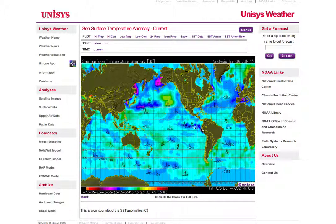But you can see here the trades are starting to strengthen, so the cold water is coming up from the coast here, and we should start to see this spread all the way along till about 170 west, where you should start to see a separation. This whole area here will be cold around there, down to here, and then all the warm water will be stacked up here.